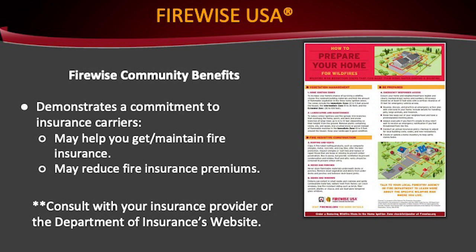And so it may help you get insurance, it may help you retain insurance, and it may help you reduce insurance. And I would say before you bank on that, check with your insurance provider, right? Ask them, is this going to help? Because it may be a $20 discount compared to you thinking you're going to lose 20 or 30%. It may be that one of your insurance agents says, this is going to keep your policy. Every insurance is different. The Department of Insurance now recognizes the Firewise program as being a possible reason to retain, keep, or reduce your insurance. So again, please contact your insurance provider.